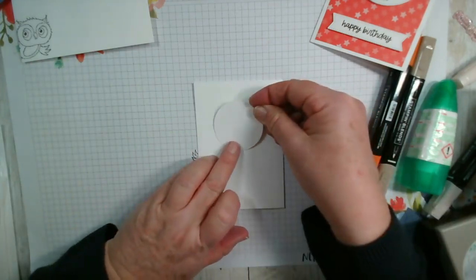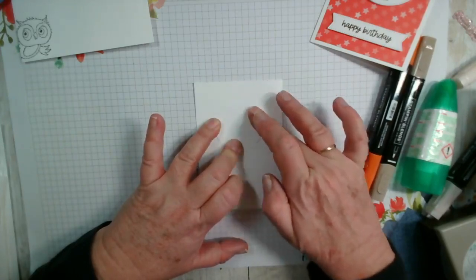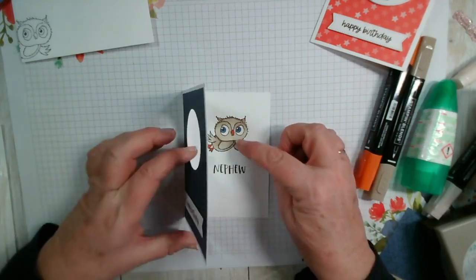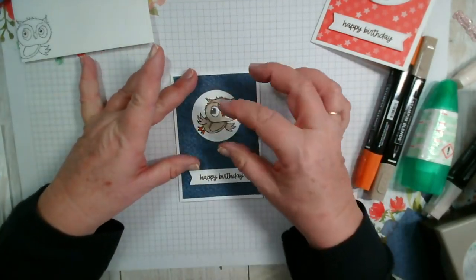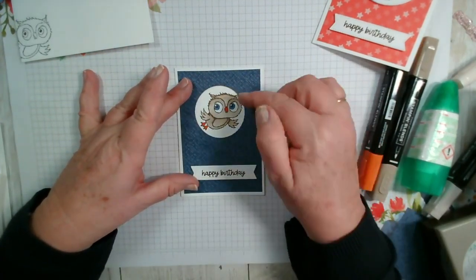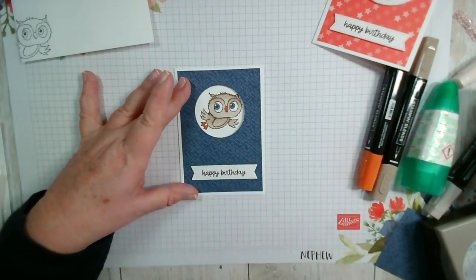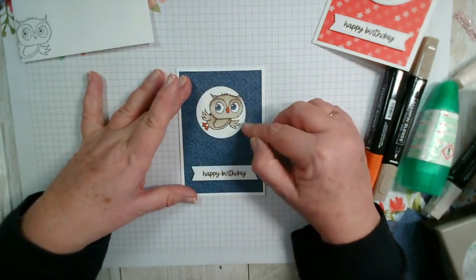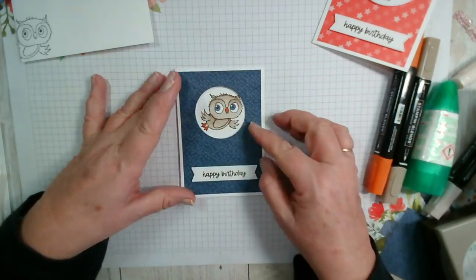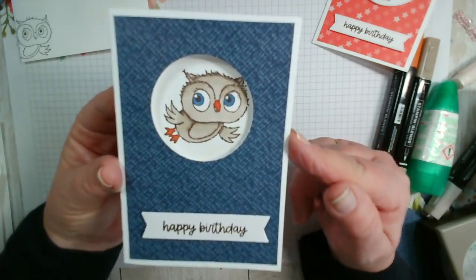What you could also do is stamp onto the circle that you've cut out and pop that on dimensionals so that it pops up when the card is closed. Now the best way to do that is actually have a slightly bigger aperture and a slightly smaller circle. So I could use my 2¼ inch punch for that, and then stamped him onto a smaller element. But there we go, there's our finished card.